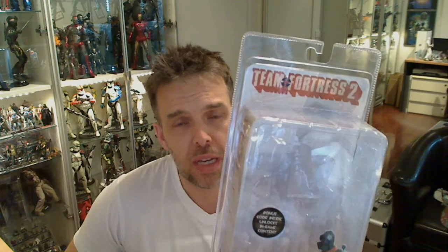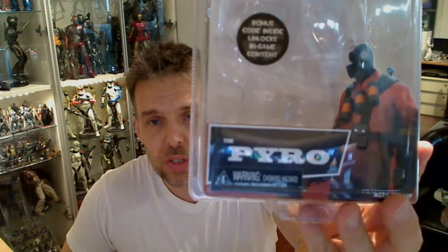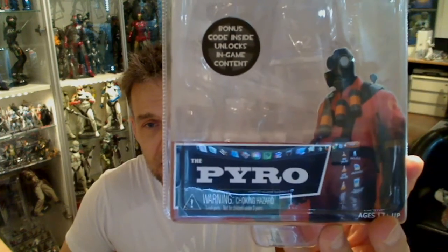We just reviewed the Heavy from Team Fortress 2 and it's time to take a look at another one of these. These are produced by NECA and a great job they have done on this, it has to be said. NECA produced some stunning stuff over the years, most recently Robocop and Aliens and Prometheus. Predator was another line they produced, so a real up-and-coming company in terms of the quality of the figures they're producing, so great stuff. Pyro is the next one to be reviewed here, and a great looking figure.